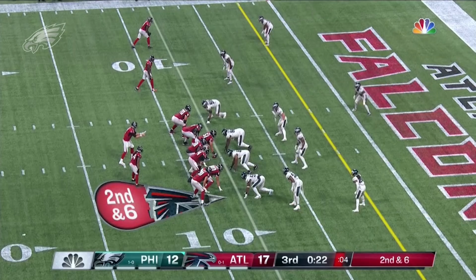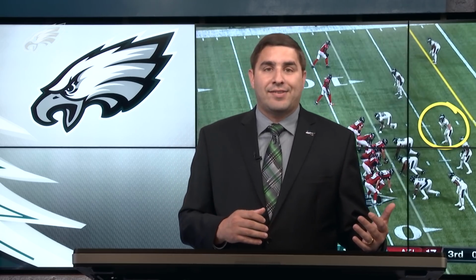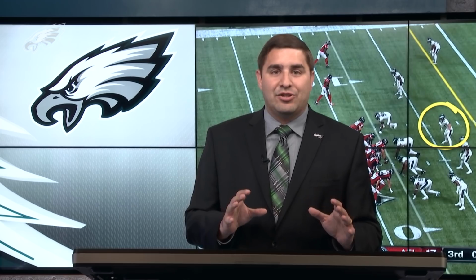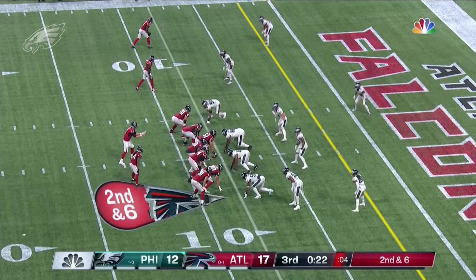And the guy who comes up with the interception is linebacker Nate Gerry, college safety who, when I studied him at Nebraska, had great instincts in coverage. Even though he wasn't a great athlete to play in the secondary, his eyes were really, really good, especially in zone coverage, reading the quarterback and finding his way to the football. So not a surprise to me that he's made some plays in coverage, despite the fact that he's been a backup for most of his career.